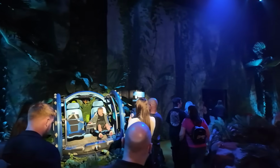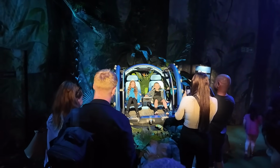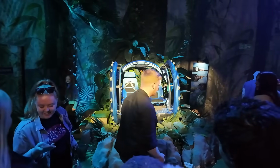Right, we're just gonna have a photo now in the gyrosphere over here. I'd love a ride made out of this in the future. I think it'd be amazing. A gyrosphere ride and a monorail. That's the next things we need in a Jurassic World area. I guess it would be quite low capacity though, wouldn't it?